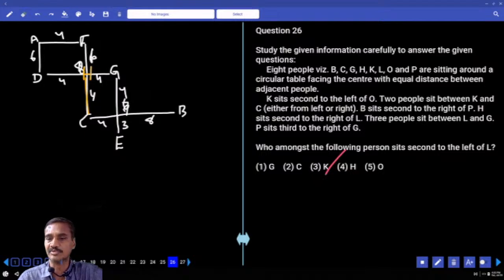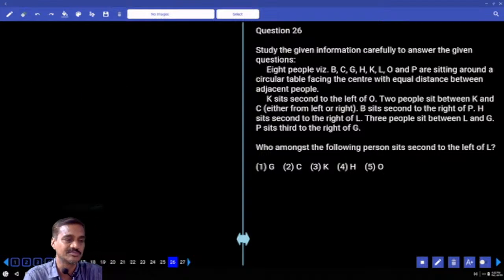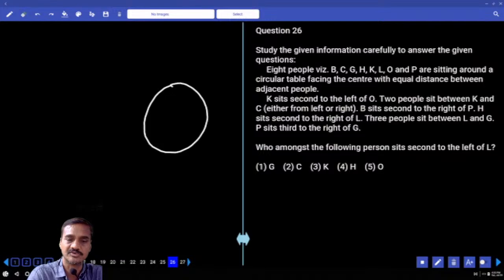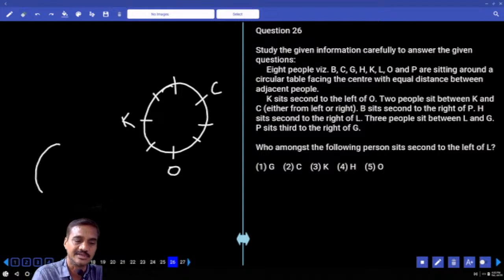8 people were there seated around a circular table facing the center. Now first or the second priority? Definitely under the first priority. 8 people seated around a circular table facing the center. Then K sits second to the left of O. O is here, K is here. And 2 people between K and C. That is, C can be either to the left hand side or to the right hand side. Now there are 2 possibilities: O is here, K is here, 2 people between K and C.